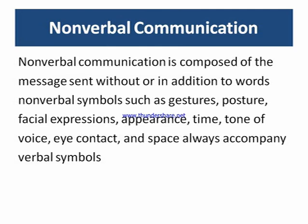Nonverbal communication is composed of the messages sent without or in addition to words. Dear students, these messages have a strong impact on receivers. Often actions speak so loudly that they drown out spoken words. This happens because people use nonverbal symbols as a means to determine what the sender really thinks or feels. Nonverbal symbols can also indicate the degree of importance the sender attaches to a message.